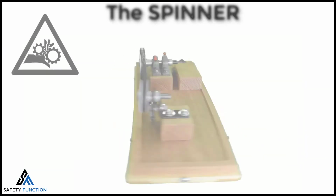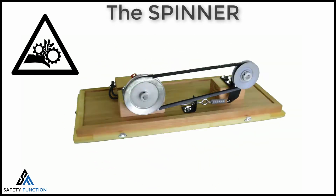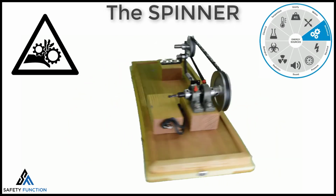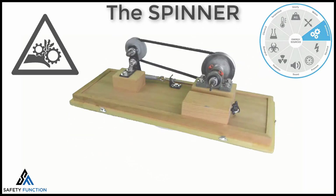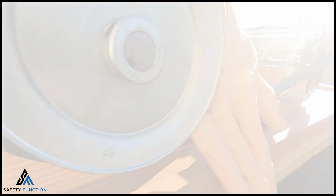The spinner demonstration was created to simulate a belt and sheave system with rotating parts which can rapidly draw the hand or other body parts into a machine. This hazard corresponds to the mechanical category on the energy wheel. The spinner dramatically shows how fast a hand can catch in spinning parts and how significant an injury could be.